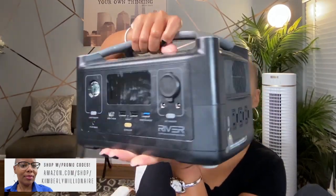It has your USB and USCs here. You can power it in the car. So it has your 3 AC ports there. And then again, you can power it with solar power if you grab the panels for yourself. So you don't have to be without power and lights and all of those things. If an emergency situation should arise, you and your family are good to go. All right, so pick those up, y'all.